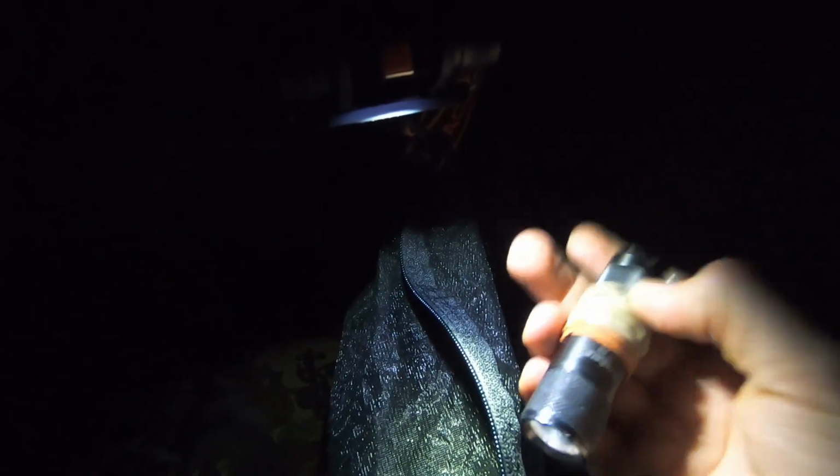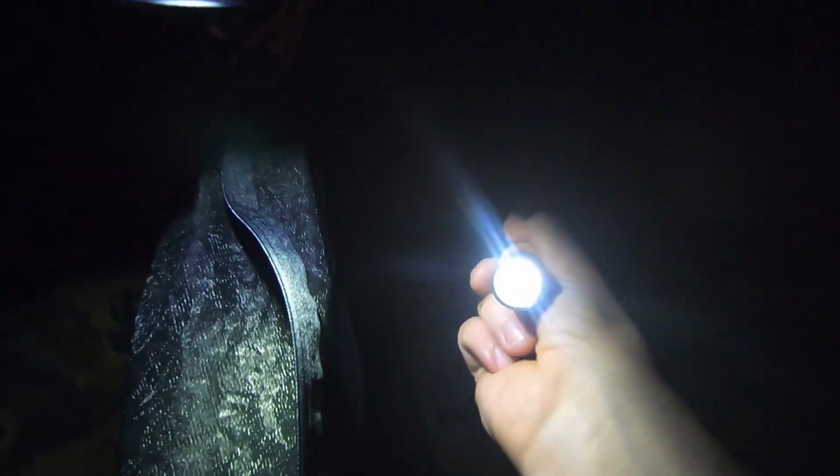Look at that. Love it. It's so nice for camping. You can read with it on the low setting. Yeah, I love a constant ramping feature. It's one of my favorite things about a camping flashlight.